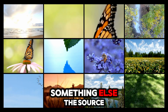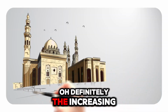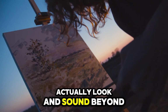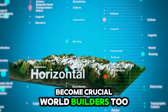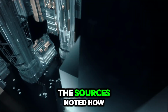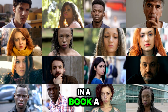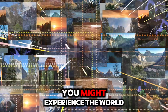Which brings us to something else the sources touched on, especially relevant today. The visual side. Oh, definitely. The increasing importance of visual representation. How do these worlds actually look and sound beyond the text? So artists, musicians, they become crucial world builders too. Absolutely. Visual art, maps that aren't just functional but beautiful. Character designs, even soundtracks. The sources noted how a strong, consistent visual identity helps make the world feel solid and unique, whether you encounter it in a book, a movie, a game. Right, it reinforces that unique flavor across different ways you might experience the world.